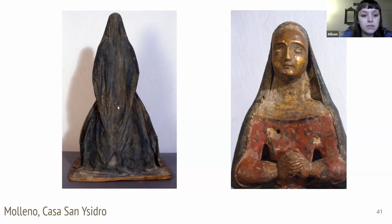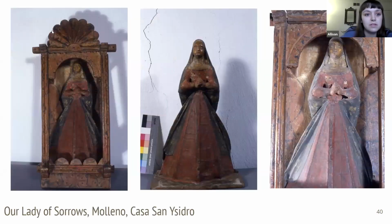And you can see the beautiful design work on the nicho as well. It's something that's super nice to see, with those little rosettes on the top here and that pattern. Cool. I know I could look at photos all day, but I'll move right along here.